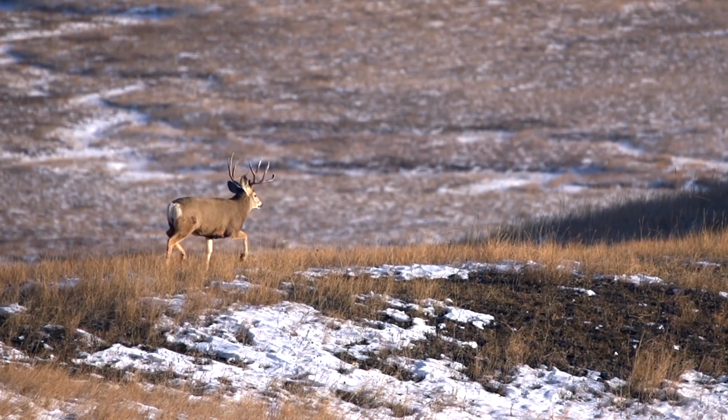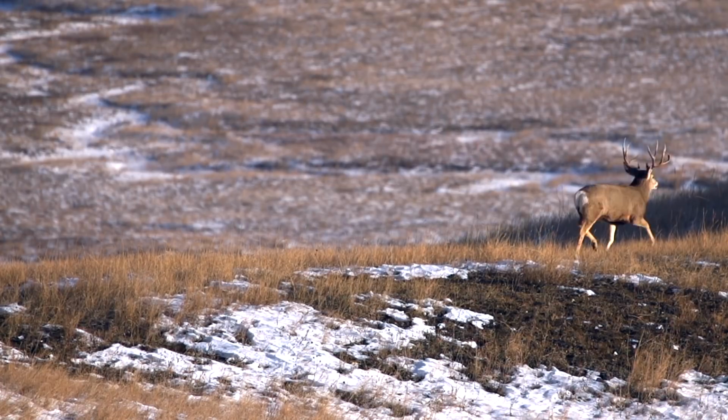That big four that we watched this morning, I saw his tracks cut to the north of us, and we can see a lot of country up there, so hopefully we can pick him back up and Brian can go shoot him. That's the plan.